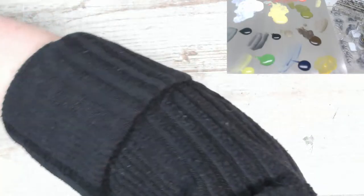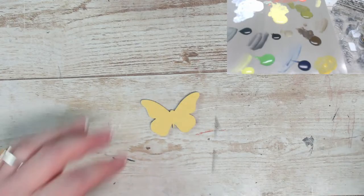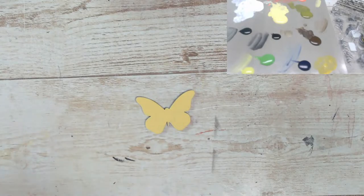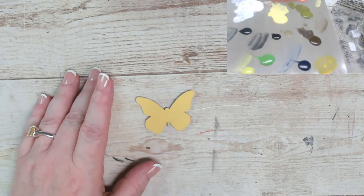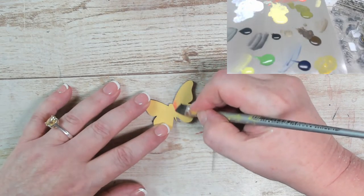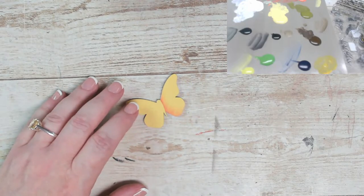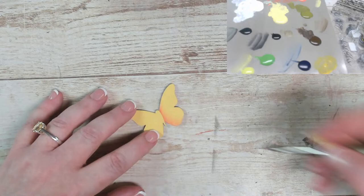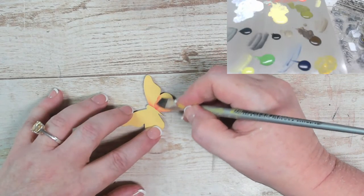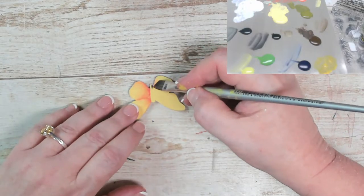I'm going to set this aside for a moment. And we have our butterfly, and our butterfly is going to get the same treatment that the sunflower did. So I'm going to use a little bit of that tea berry. Love this color. It's just so pretty. So a little bit of that tea berry. I'm going to float my butterfly, just like that. I'm going to do the same thing on this side.